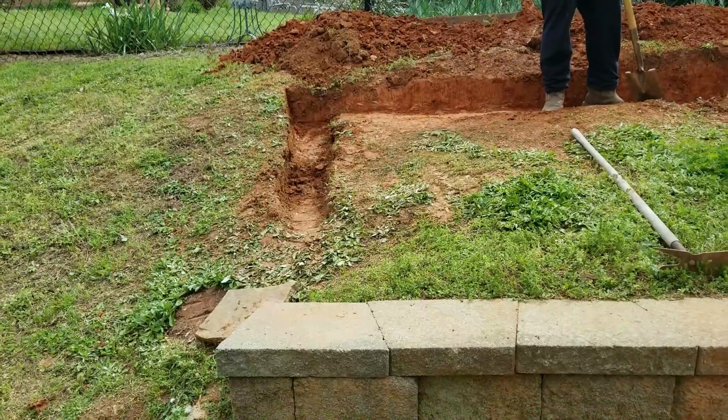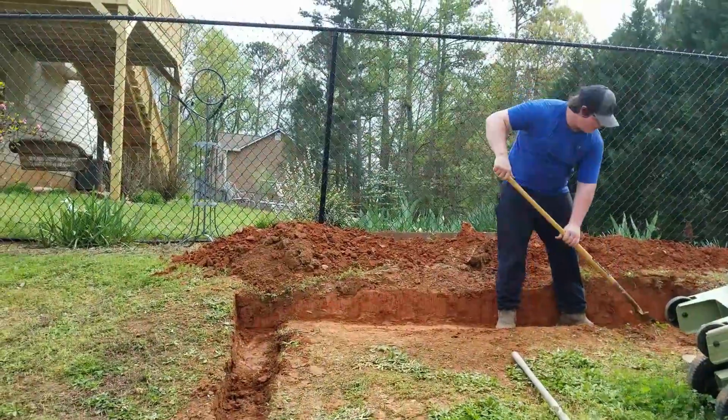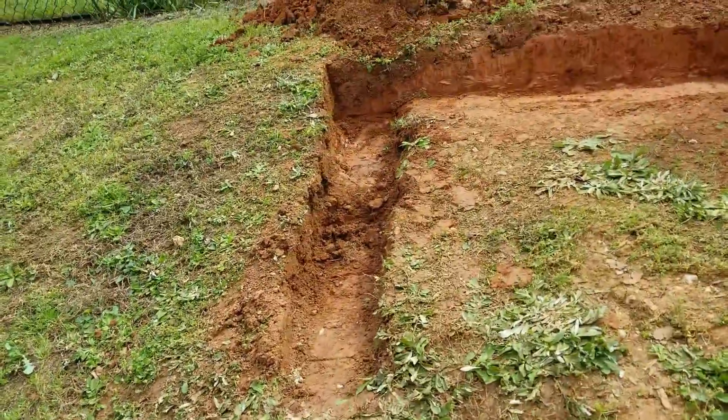So yeah, let me show you the progress on our strawberry and cucumber bed. He says he's not a landscaper, so this is my little buddy. I don't know how many videos he'll be in, but he's coming to do some yard work.